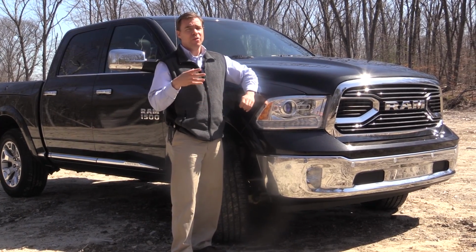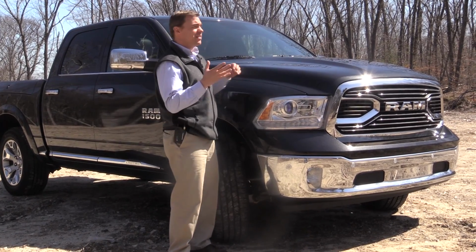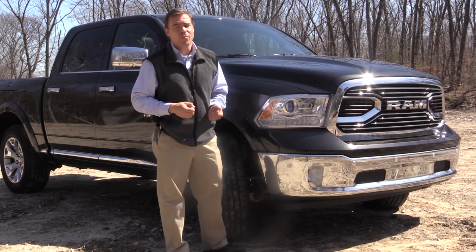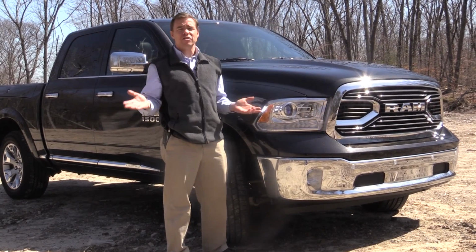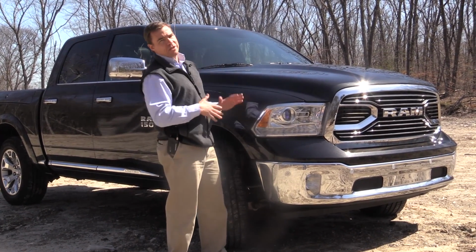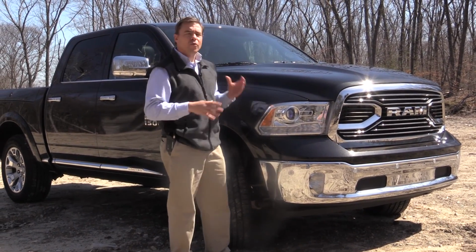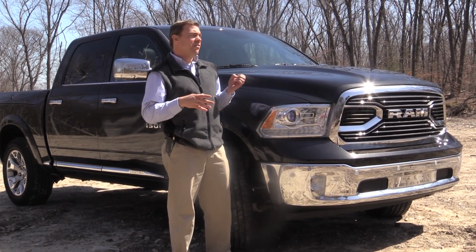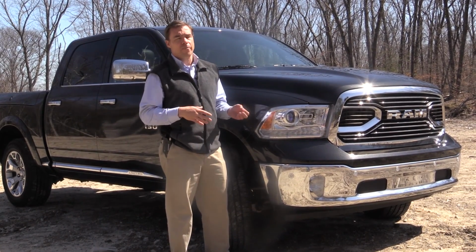All that said, the most jaw-dropping thing about this truck is the price tag. For this Limited trim, it's $61,000. A lot of people will hear that and say, oh my God, it's just a truck. This is more than just a truck though. This is a truck with all the goodies on it. It's the full-size version with the V6 turbo diesel engine. You get so much in this truck for that price.